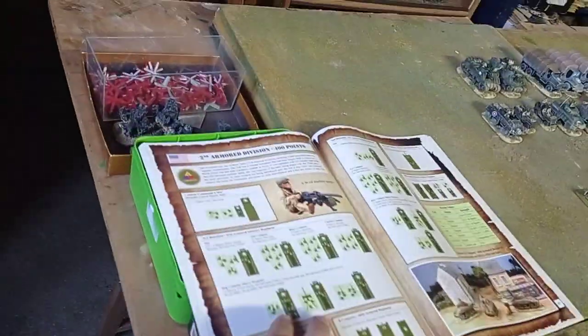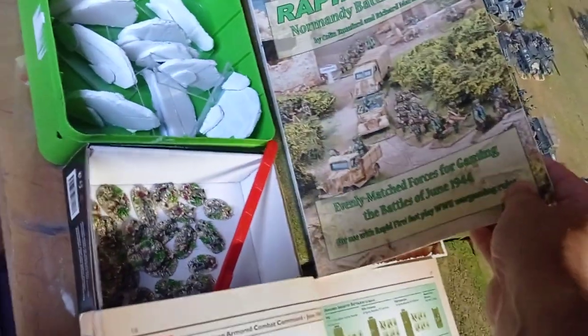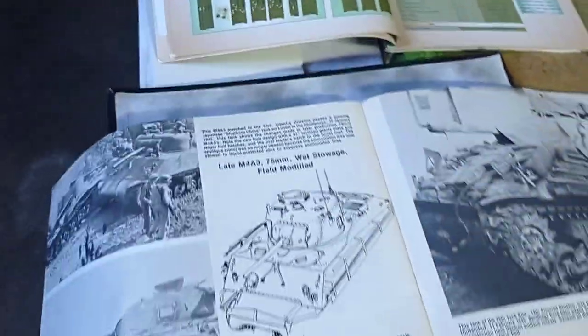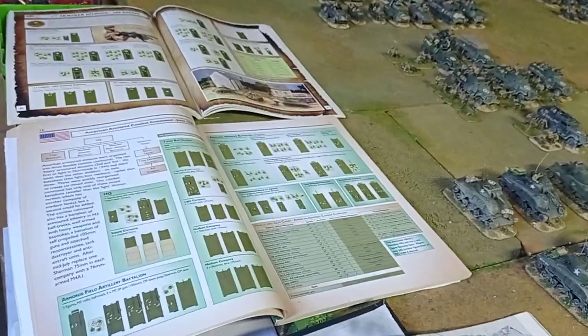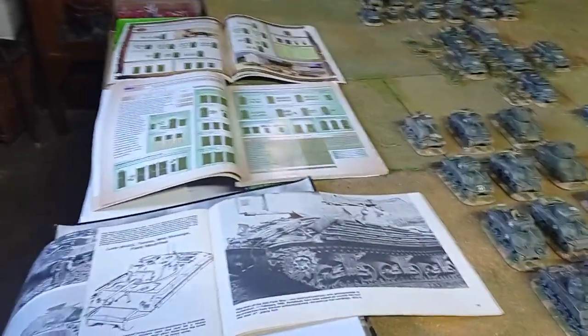Let's see the vehicles, and first let's see what these things are based on. Of course, on the Normandy Battle Group book by our masters, Colin and Richard. You can also see more or less the same in the previous book of the Rapid Fire 2. There was also more or less the same organization with some slight differences, namely the basing of the figures and little else, a few things more.